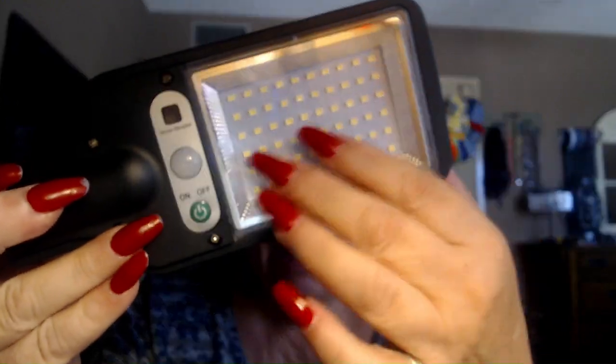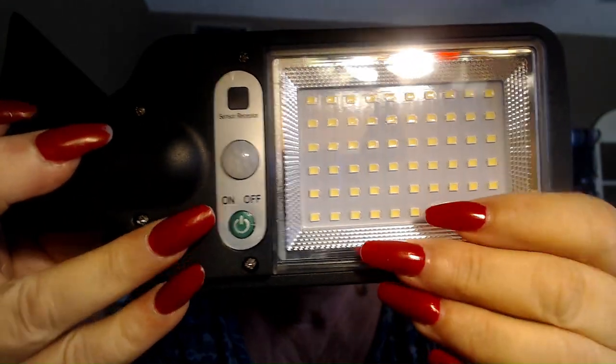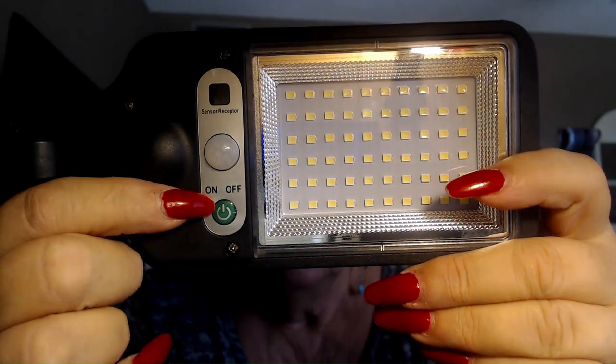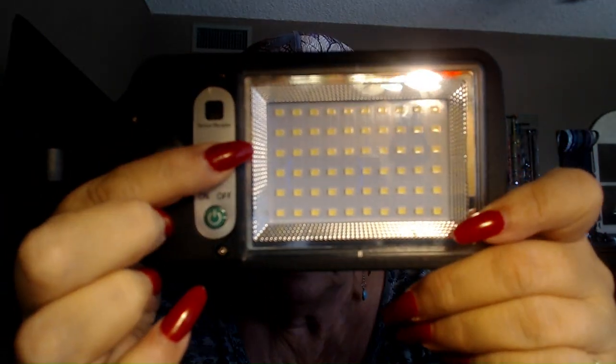So I think that's great. If you want it to cover more territory, so to speak, you can point it out that way. And if you want it lower to the ground, you can adjust it for the angle of the light that you're going to shed. This side is also LED, and it's got a cover to protect those little LED nodes in there. You've got your on-off power button right here. This is your activation light. This will let you know that it's absorbing the solar light.